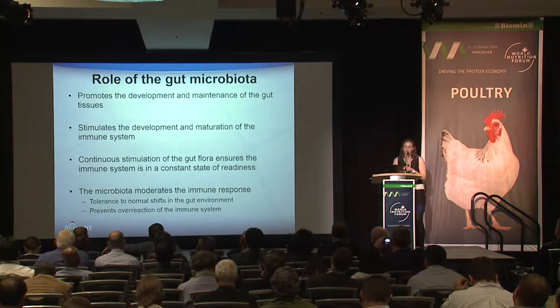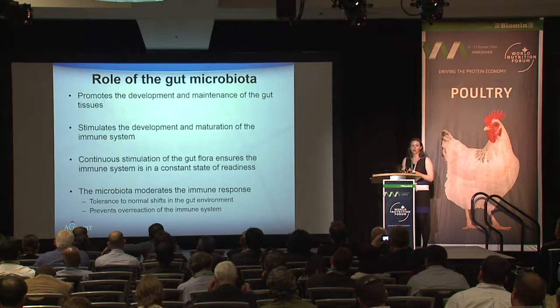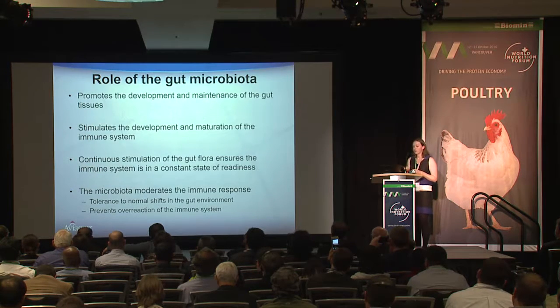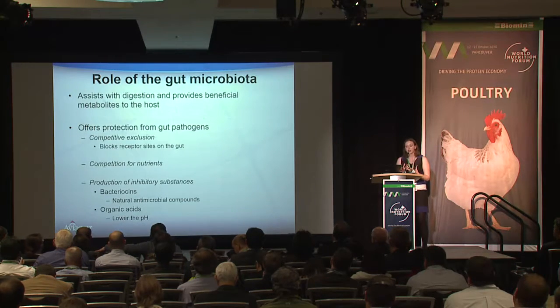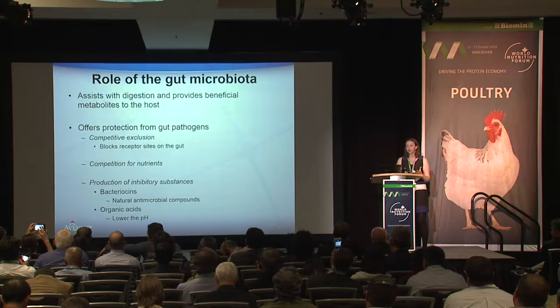So the microbiota promotes the development and maintenance of the gut tissues. It stimulates the development and maturation of the immune system. And this continuous stimulation by the gut flora ensures that the immune system is in a constant state of readiness. And the microbiota modulates the immune response. It also assists with digestion and provides beneficial metabolites to the host, and offers some protection from gut pathogens by means of competitive exclusion.